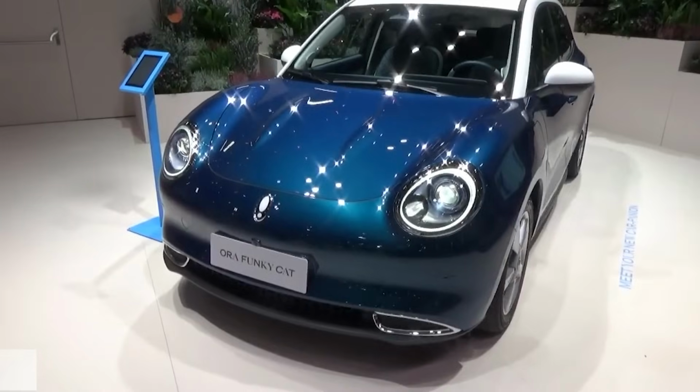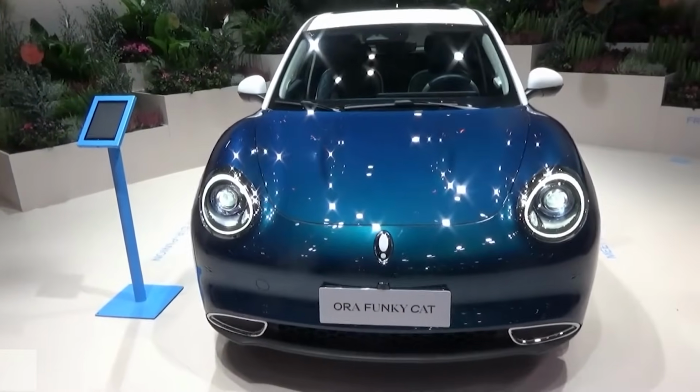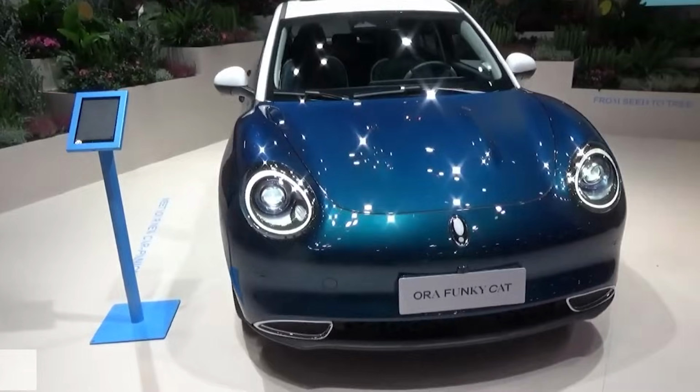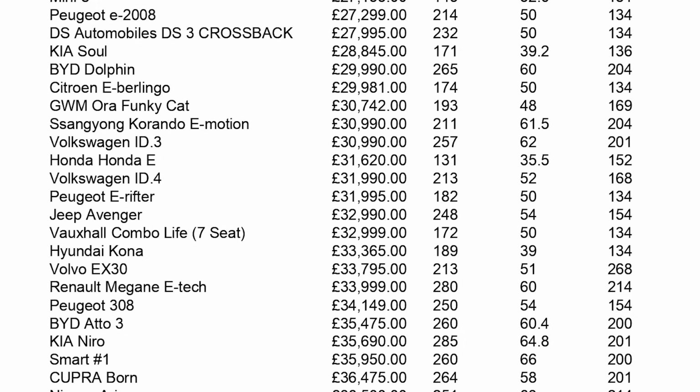So the £30,742 Aura Funky Cat, which in the flesh actually looks really quite cool. I like this. I think it's really nice. I wasn't massively overwhelmed with the 193 mile range. Not very impressed for the price, really. But I think the look does the same sort of job as a Fiat 500e perhaps, or a Mini. It's got a funky look to it, and it is.